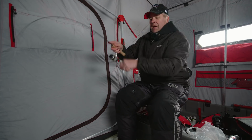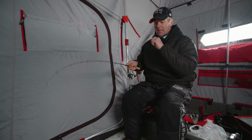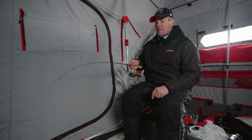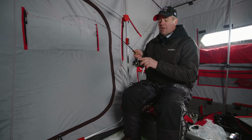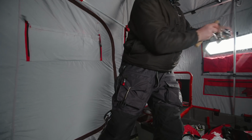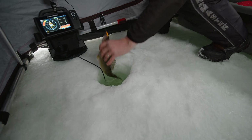There he is. Oh, there we go. I tell you what, it has been tough conditions today, but we're putting ourselves in a position here where I think we can scrape together some fish. There it is at 18.2 feet on the flasher. I'm gonna pull that out of the hole just in case. Oh, there we go. Oh yeah, it's a decent walleye.